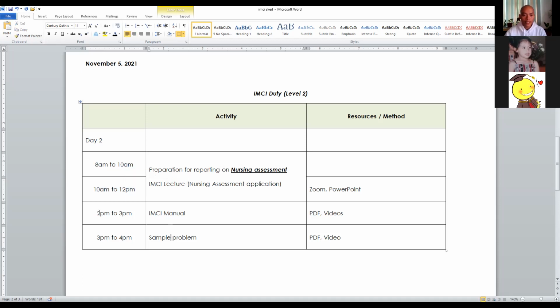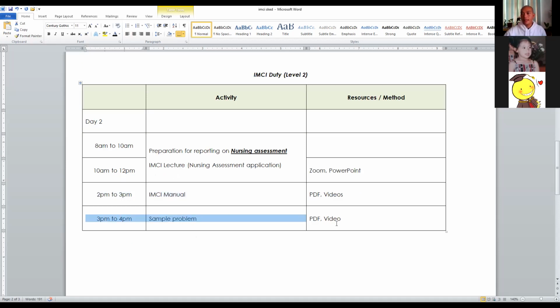Then we are going to have our break. Then we are going to use already your IMCI manual using sample problems and sample videos. And it's also those sample videos na gagamitin natin as simulation for your actual patients for your day 3 of your IMCI duty. And you're going to tell your sample problems and your post-test. Kung meron tayong pre-test, meron tayong post-test. And I hope that everybody has submitted already the post-test dun sa group chat natin.